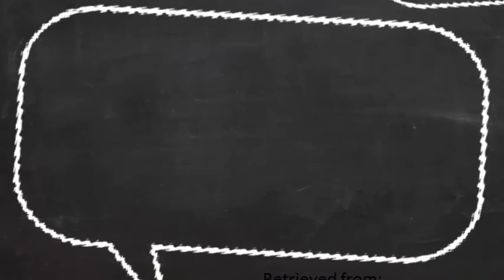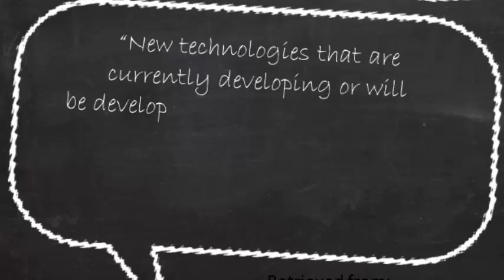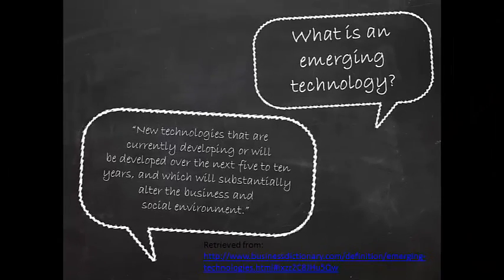Then what is an emerging technology? An emerging technology is new technologies that are currently developing or will be developed over the next 5 to 10 years, and which will substantially alter the business and social environment.